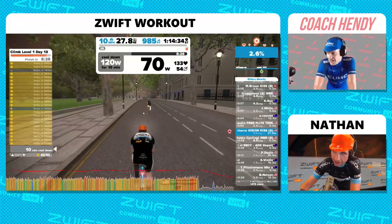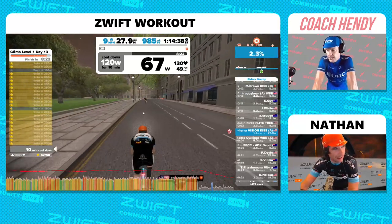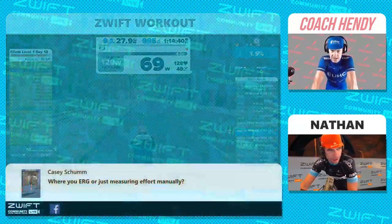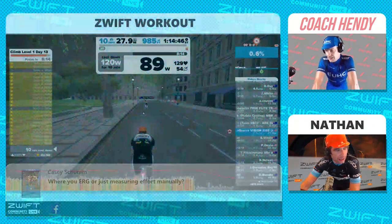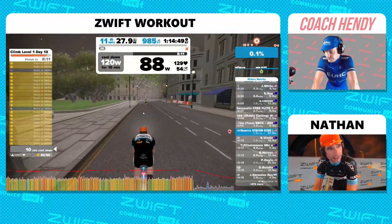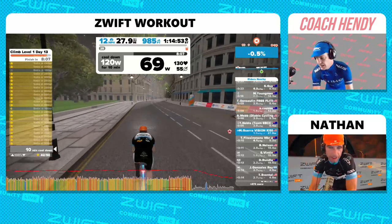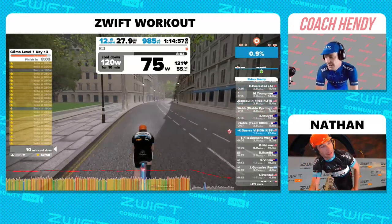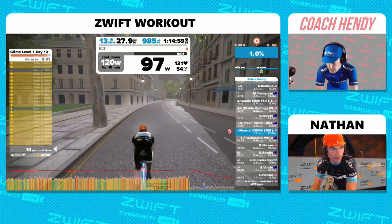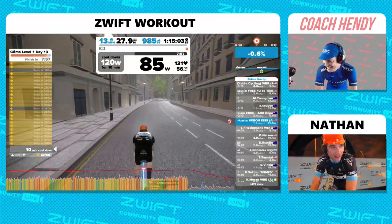Casey is wondering if I was on ERG. I'm just measuring effort manually. I like to use a strain gauge, Casey, personally. I've used ERG and I like it for certain kinds of efforts, and I like my strain gauge for others. Maybe one of these days we'll get on the kicker here or jump on the power beam or hammer and try out some ERG, maybe just to highlight that in the game. You guys can watch me go into the spiral of death if I can't hold the wattage.